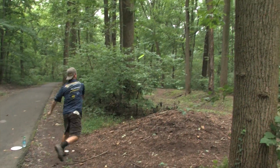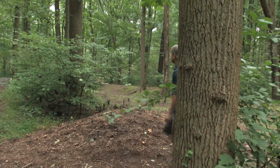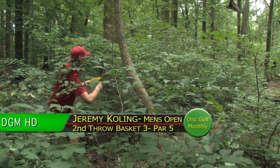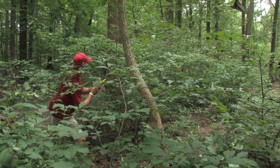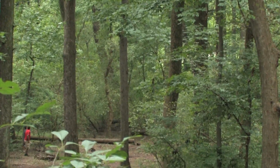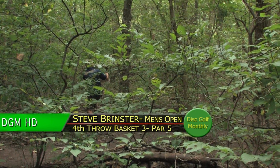Almost the identical shot as last time. Takes a different route, though. All right, tough break there. Jeremy is not out of the trouble. He's got a tough stance and some stuff to clear. Threads it through nicely and gets some distance out of that one, Tom. That's good position at the bottom of the hill. He'll have a nice look up at the hole.